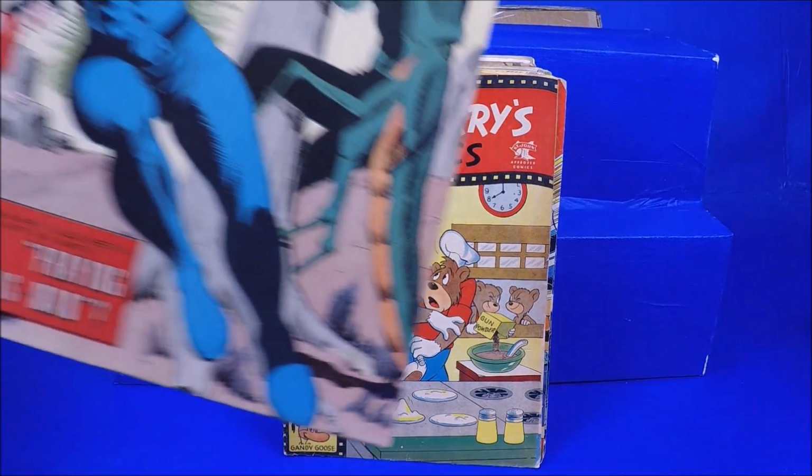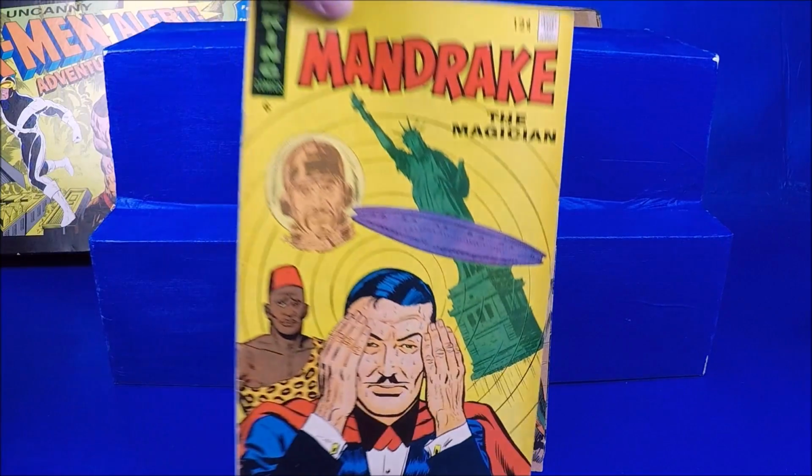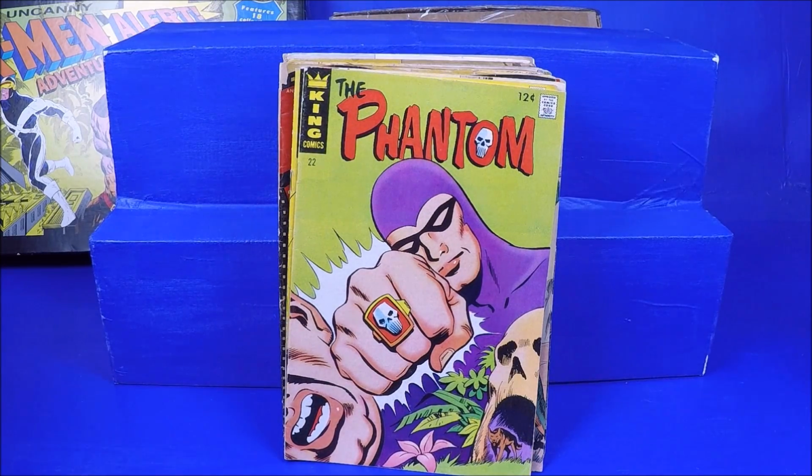This is cool. Blue Beetle comic. I think that's issue 3 or 4. Mandrake the Magician number 6. The Phantom number 22. I really like that cover. And it's in pretty good shape too.